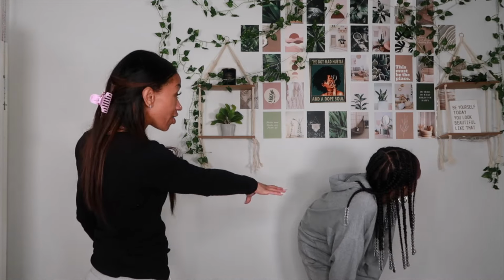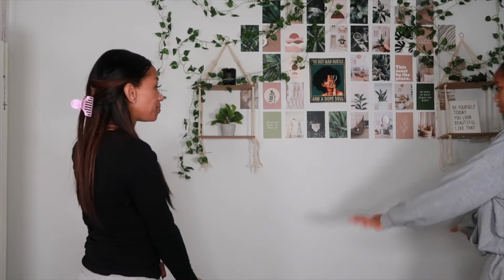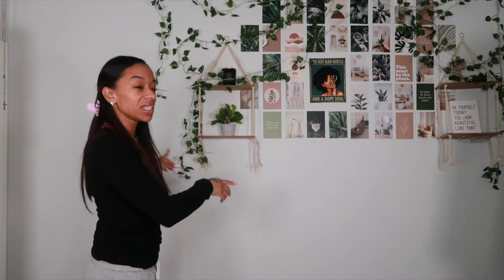Now all I want to do is change my linens and get a different comforter and possibly get a couch right here or something. That'd be so nice because there's so much space. Either a couch or probably an egg chair. I feel like that would be ideal, but I'll probably wait to do that when I get a whole house.